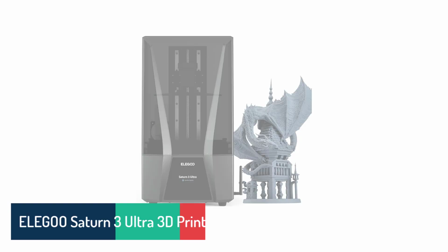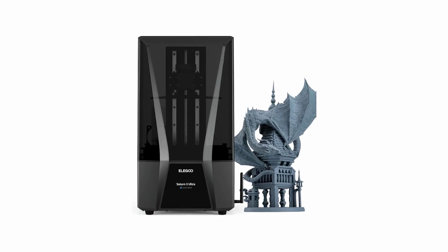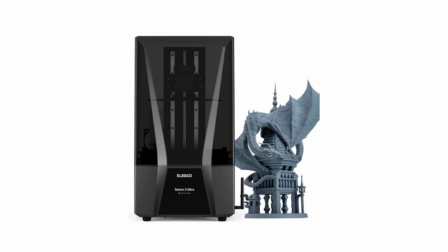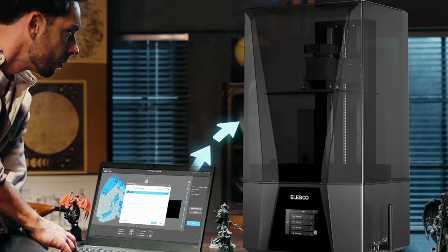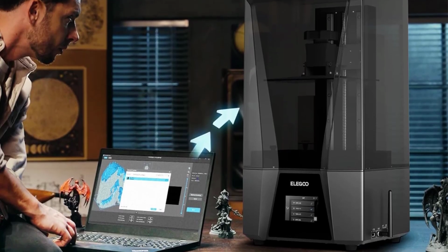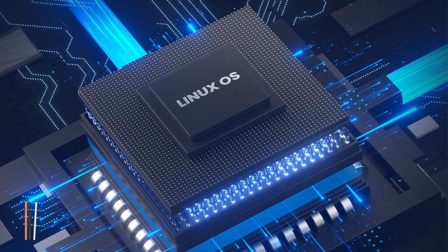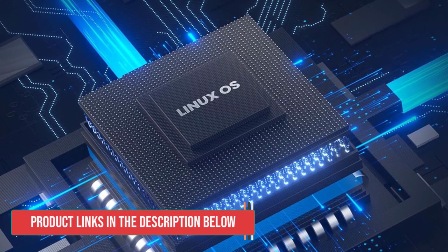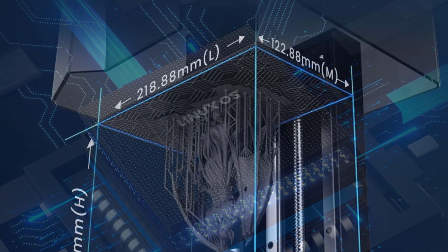Number 2. ELEGOO Saturn 3 Ultra 3D Printer. The ELEGOO 3D printer is a powerhouse for anyone looking to achieve exceptional print quality and performance. Its 10-inch 12K mono LCD screen delivers a staggering resolution of 11,520 x 5,120, allowing for incredibly detailed models with crisp definition and smooth surfaces.